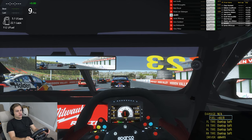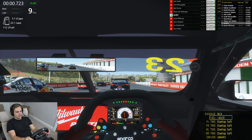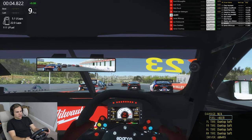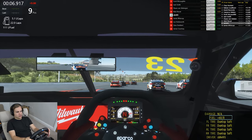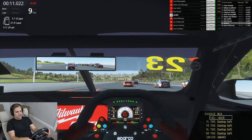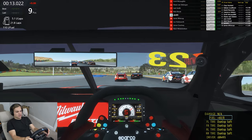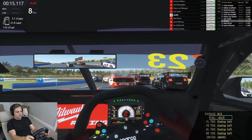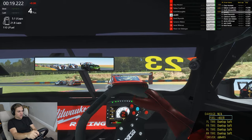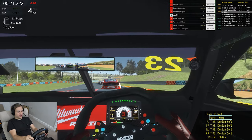Alrighty, here we go. Supercars at Hidden Valley Raceway on rFactor 2. Pretty even start. See if we can get to the inside. Oh, man, they're fanning out three wide. Oh, mate, we've got a couple here. Oh, up to fourth. That's gone well.